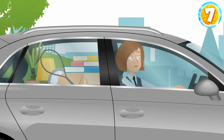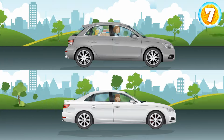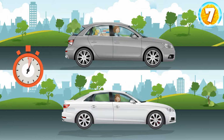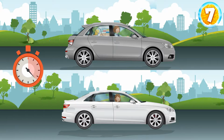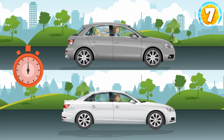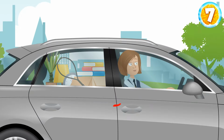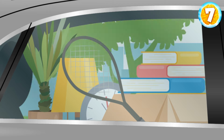Elizabeth and Mackenzie are both late for work. They're driving over the speed limit. Who isn't smart? Elizabeth. Too many random things are lying around in her car. In case of an accident, they may hit her.